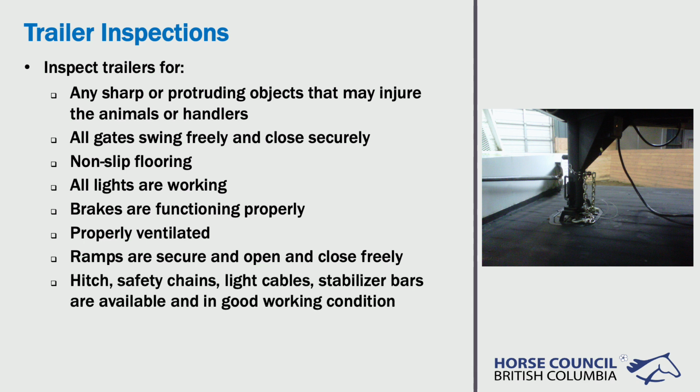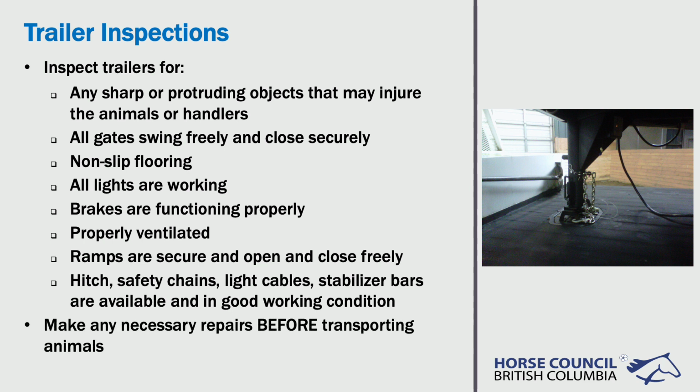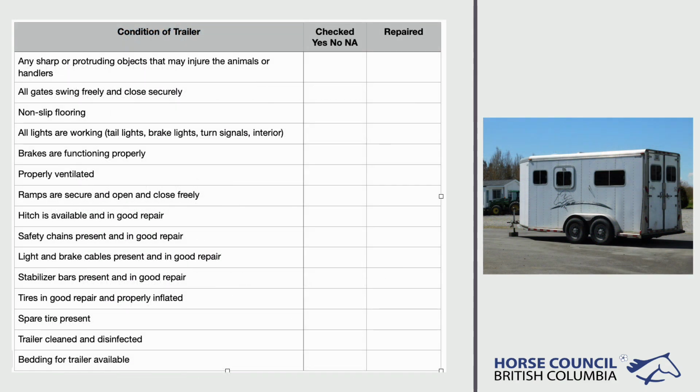And the hitch, safety chains, light cables, and stabilizer bars are all available and in good working condition. If they find any deficiencies, they should be repaired before they transport animals. You will also want to ensure that the towing vehicle itself is road ready. Here is an example of a checklist to ensure you inspect and repair all necessary areas. This checklist should be provided to all transporters ahead of an emergency event.